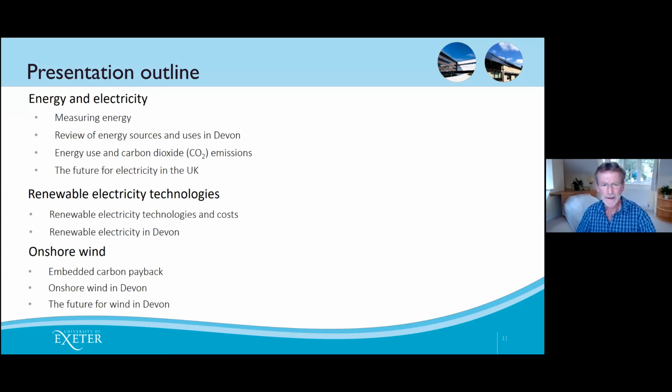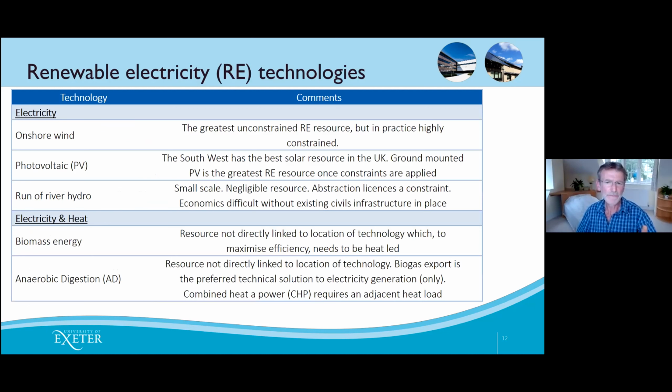So the second session, I'm going to cover renewable electricity technologies and then dive more specifically into onshore wind. Now, the first bit of the renewable energy technology session is to give some comparisons, and then we'll talk about deployment of the various technologies in question in Devon, which should answer some of the questions that you were asking a little while ago. So just to talk qualitatively about potential renewable electricity generation technologies, I put together this sort of short table.